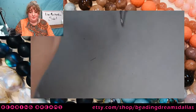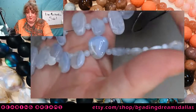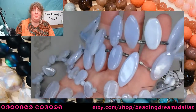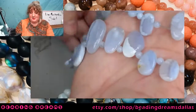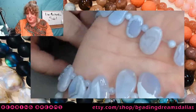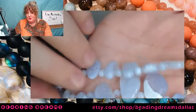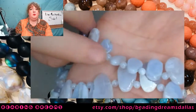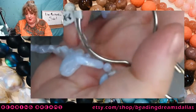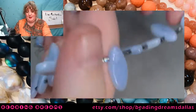I've got chalcedony and blue lace agate. So these are two things that look very, very similar. You can see that they are both this lovely periwinkle color. So blue lace agate is this one with the top drilled bits. Some of them are teardrops, some of them are slabs. They're all top drilled and they're spaced out with little 4 millimeter blue lace agate beads. We've got one strand of those. Those are $30. And then we have one strand of chalcedony beads.